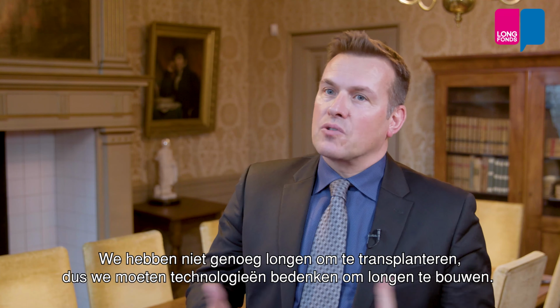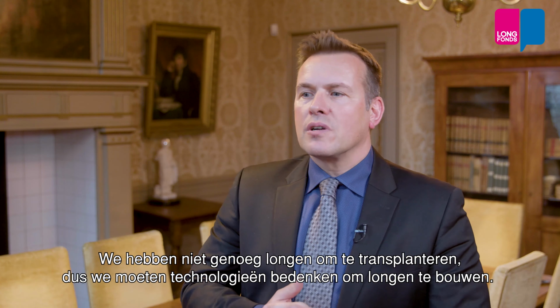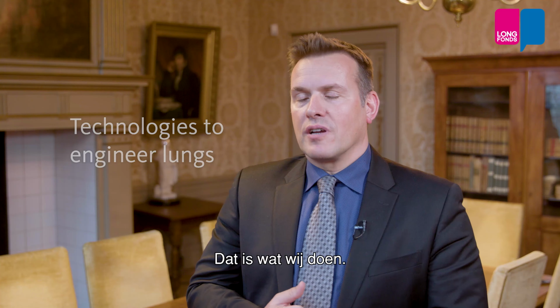We don't have enough lungs to transplant, so there is a significant shortage of organs across the world. So we have to come up with technologies to engineer lungs, which is what we're trying to do.